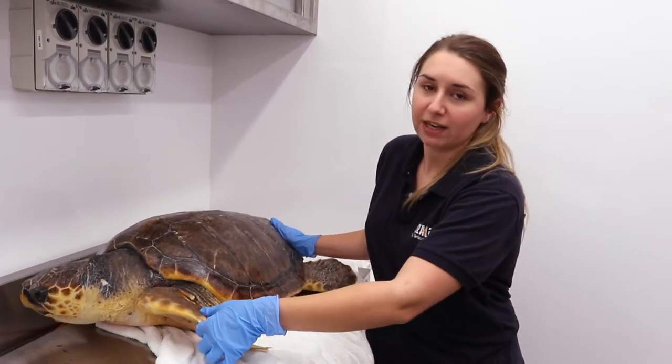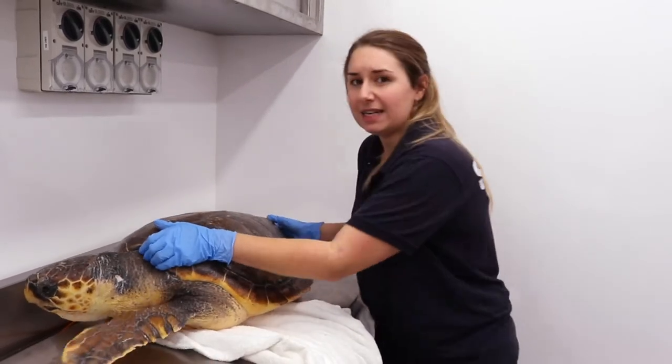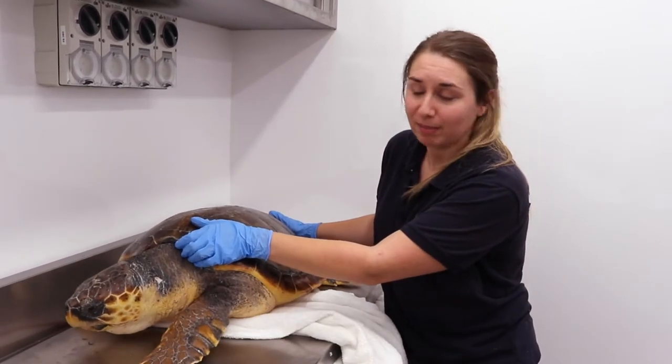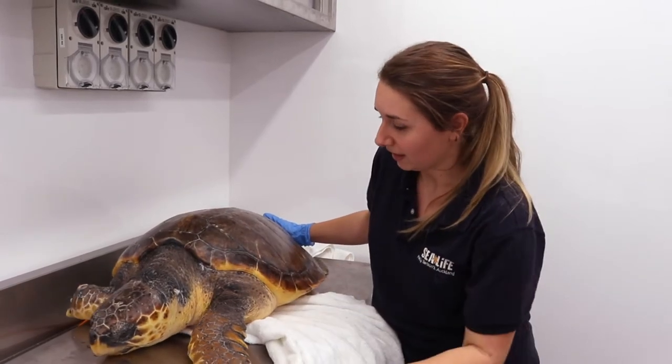When she came to us, she had a really large open wound on her right flipper and a really nasty bone infection. So she's come a long way. Unfortunately, she's had to have her right flipper amputated. This was to give her the best chance of recovery in the long run.